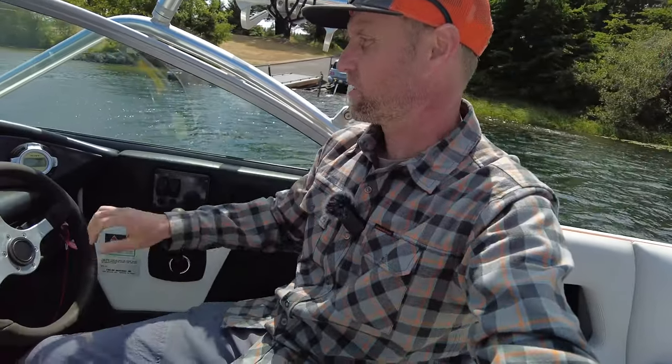A little bit of wind out here today. Sorry about that, but that's what we got to work with. Okay, we're gonna go ahead and put it into drive here and head up into the wind.